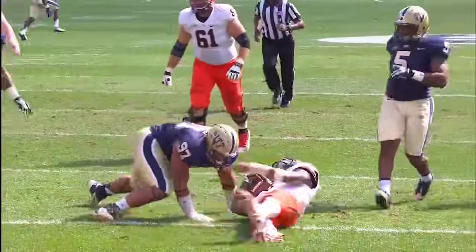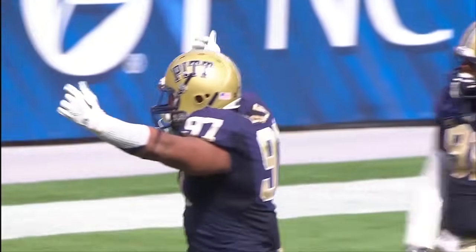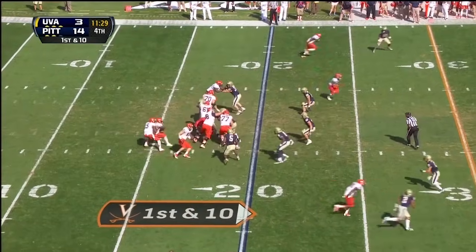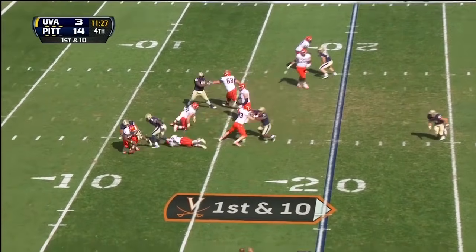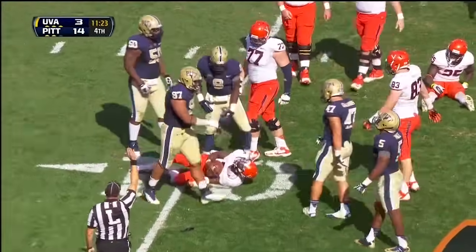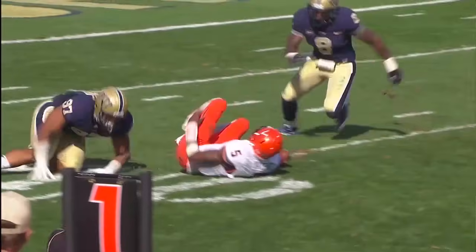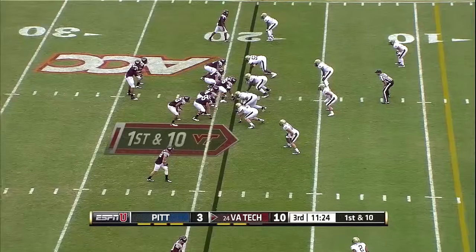Nice swim move. You put one blocker on Aaron Donald and he's going to beat you more than half the time. Watford first down on play action. Aaron Donald, and he fumbled the ball. But Watford got back on it at the 10. Boy, have we seen some good defensive line play here today.